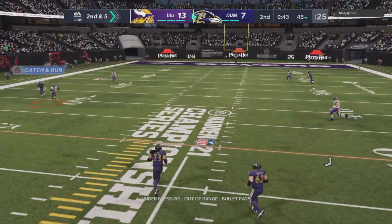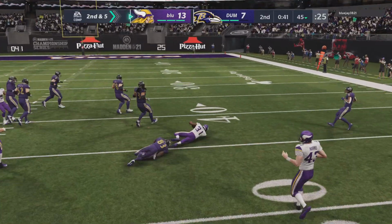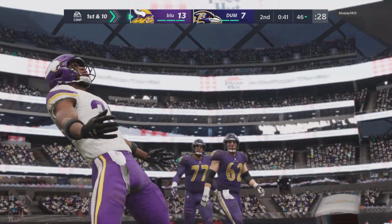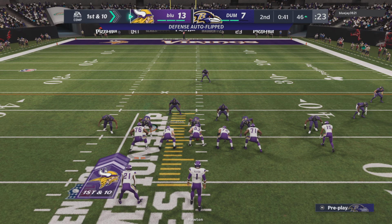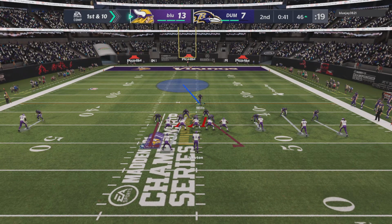Escaping the pressure right. Oh, you saw that one coming. It's intercepted. Thrown back across his body. Adrian Amos with a pick, and the return across midfield and to the 46-yard line. The Vikings take over 1st and 10 at the 46-yard line.